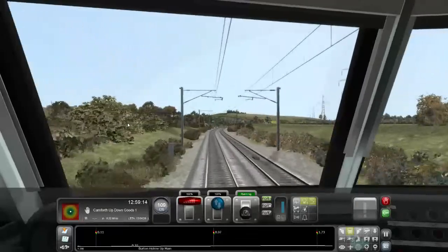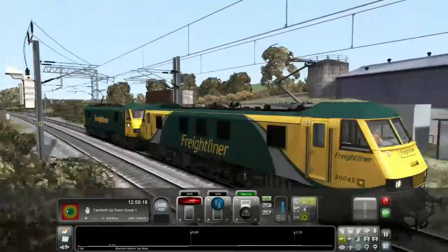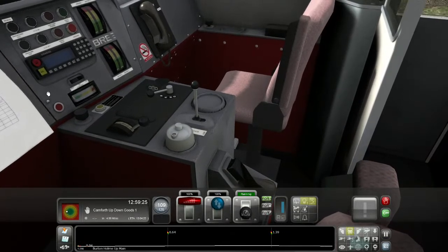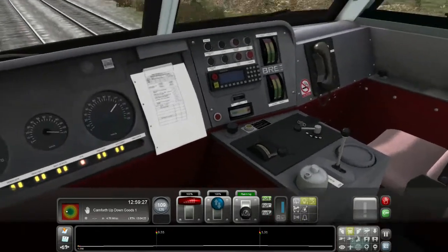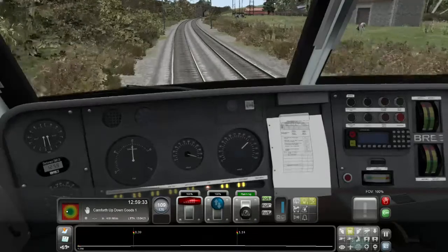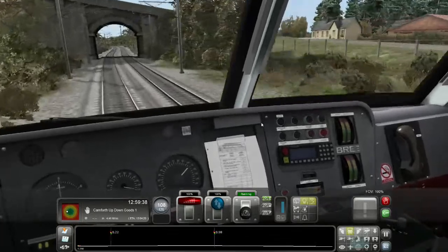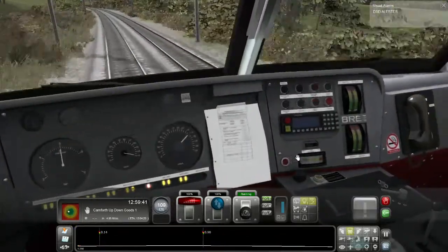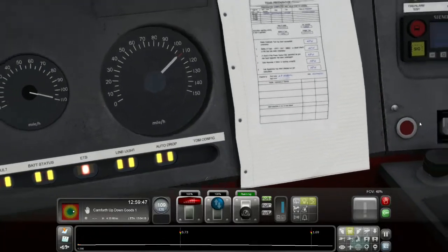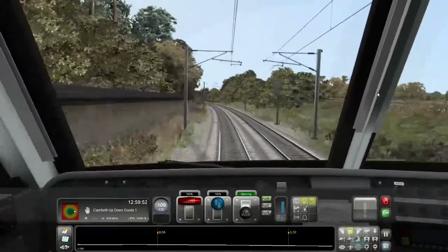5 miles to Carnforth is a good loop. I'll have a cab as well. Nice. So when you have faults enabled, there's a small chance of a fault coming up here, and there's three. Actually no, there's two that are written on the clip. The reason why the ADD alarm's there is because that basically means the pantograph just kind of drops for no reason.